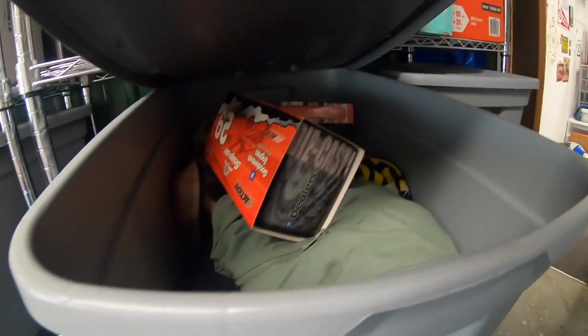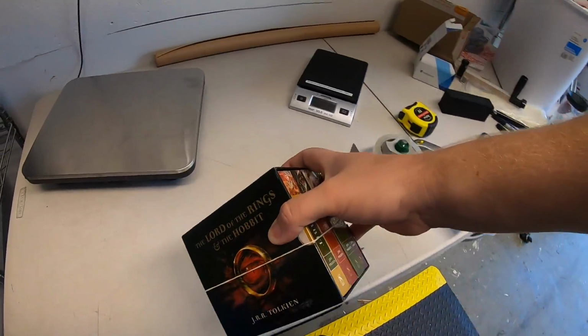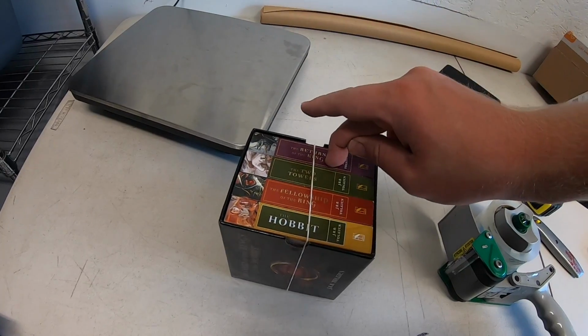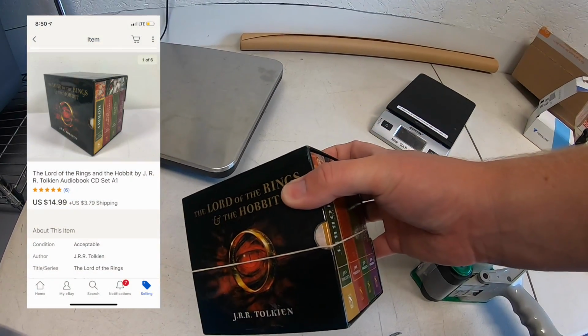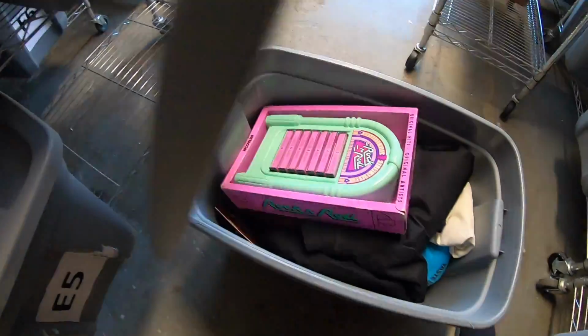I sold the Lord of the Rings audiobook that I just picked up. Got this for $1 at a garage sale. It's got all four. It's got The Hobbit, Fellowship of the Ring, Two Towers, and Return of the King. And it sold for $14.99 plus shipping. All right, next sale is a big one.